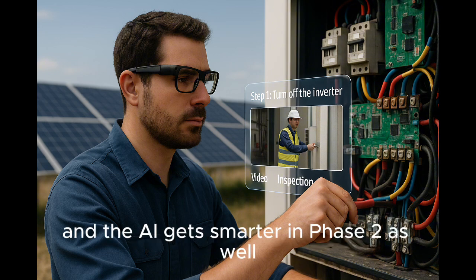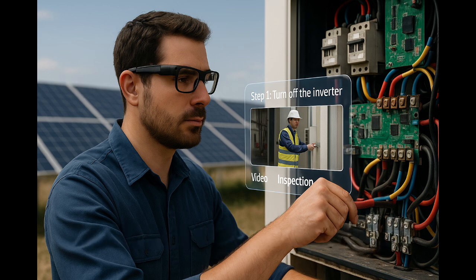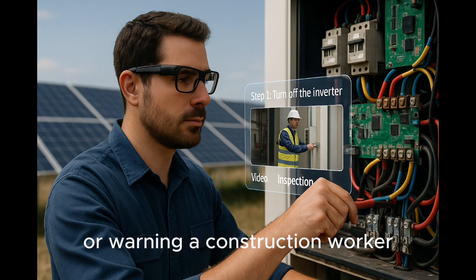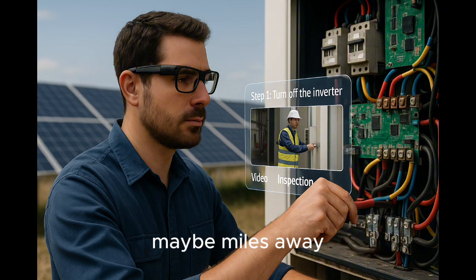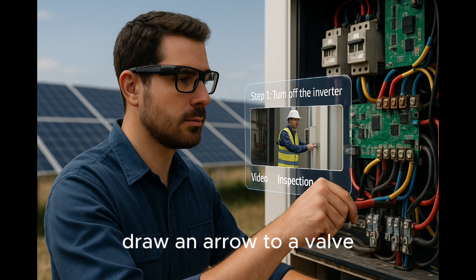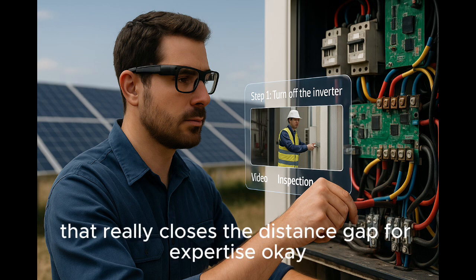And the AI gets smarter in phase 2 as well. Think AI detecting errors automatically, like the system spotting a tiny crack during an aircraft inspection or warning a construction worker about an unstable load before it shifts. Plus, remote expert help. A supervisor, maybe miles away, can literally draw on the worker's view. They could circle a bolt that looks wrong, draw an arrow to a valve, and it pops up instantly in the worker's AR display. That really closes the distance gap for expertise.